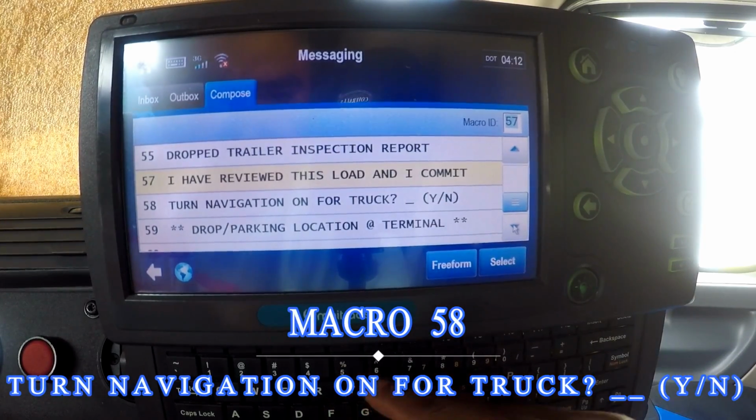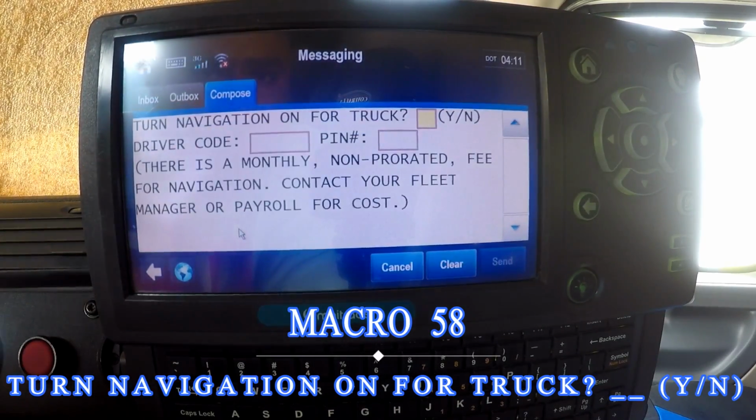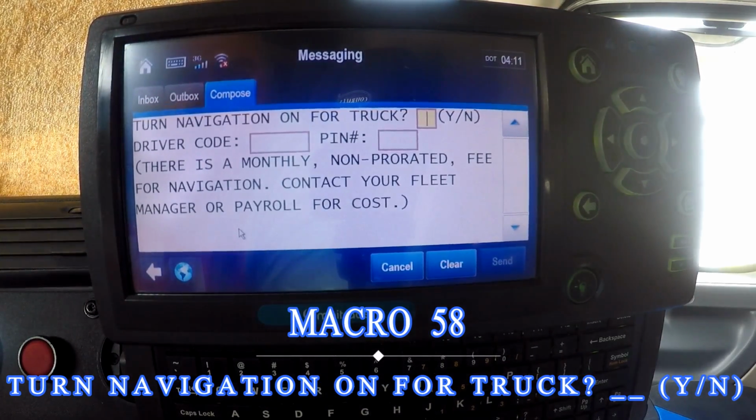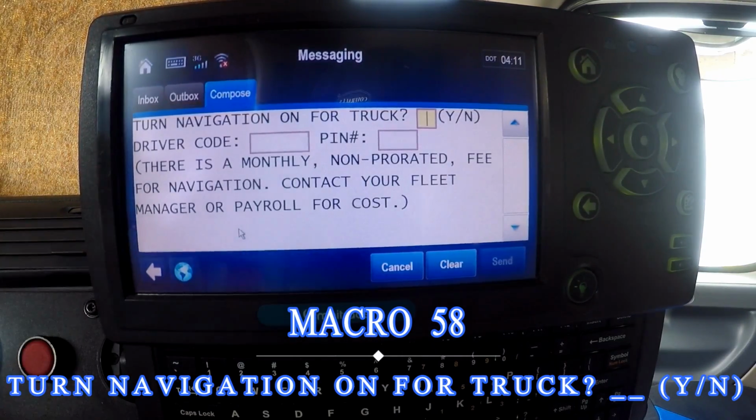Macro 58, I'm not aware of it because I don't have GPS navigation on the Qualcomm. So, it's what it says: turn navigation on for the truck, and make sure you put in your information, driver code, and PIN. And as you can see, there's a small fee for that, and you go from there.